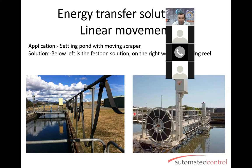Second option is we've got a powered cable reeler here. These guys need a fairly substantial size cable, so they went for the motorized version. You can get spring-loaded cable reelers as well, for smaller installations or for installations where the slack is less critical. But certainly either of those solutions are available. Dynamic situations going in single direction linear motion, festoon and/or cable reeling options are available.